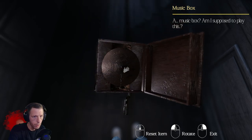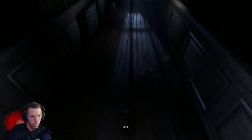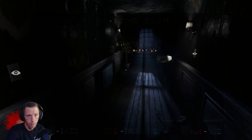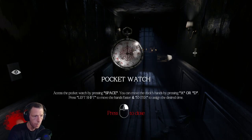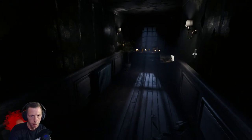Okay, got a watch. What's the watch for? It's just an old pocket watch. Okay. Thank you. Access the pocket watch by pressing space. You can move the clock's hands by pressing A or D. Press left shift to move the hands faster and enter to assign the desired time. Okay.